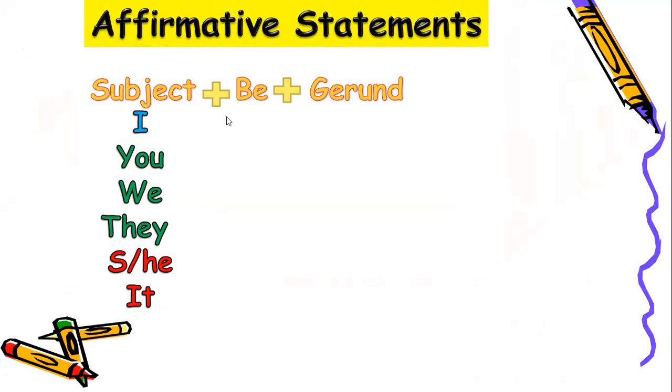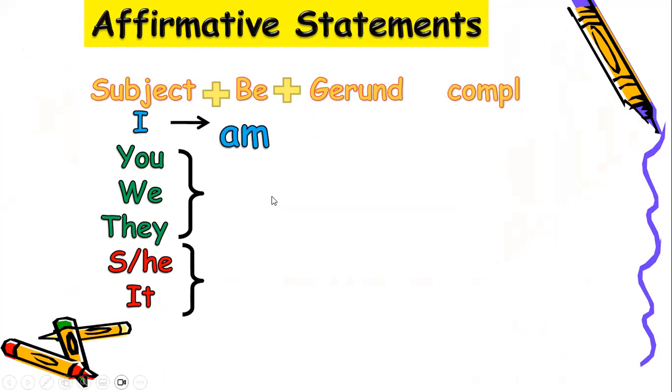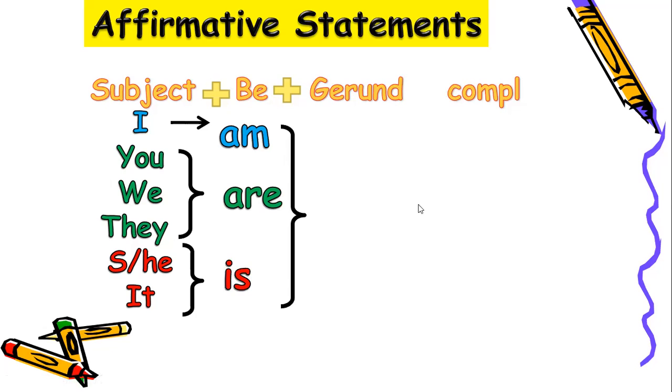Exactly. What about for you, we and they? Are. Exactly. For she, he, and it? Is. Very good. And then, y después pues vamos a utilizar el gerundio, right?